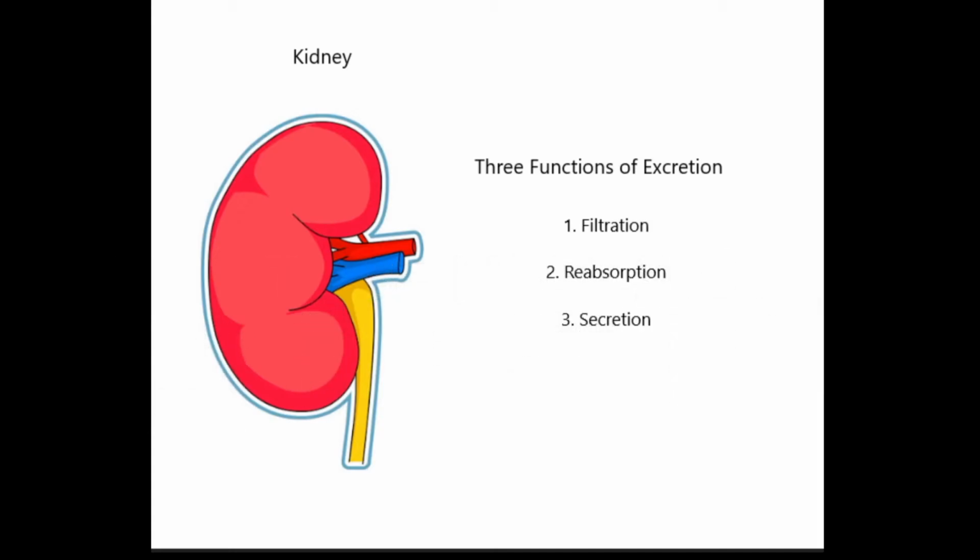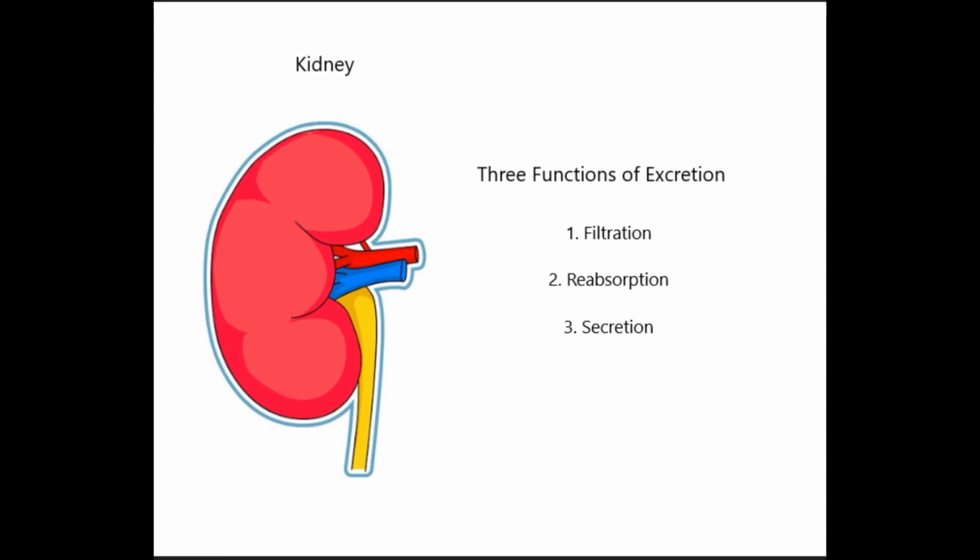The kidney is a very important part of our body as it performs the process of excretion. Excretion is our natural way to release waste and excess water from our body while also being the main regulator for composition and volume of our blood plasma. There are three functions of excretion: filtration, reabsorption, and secretion.